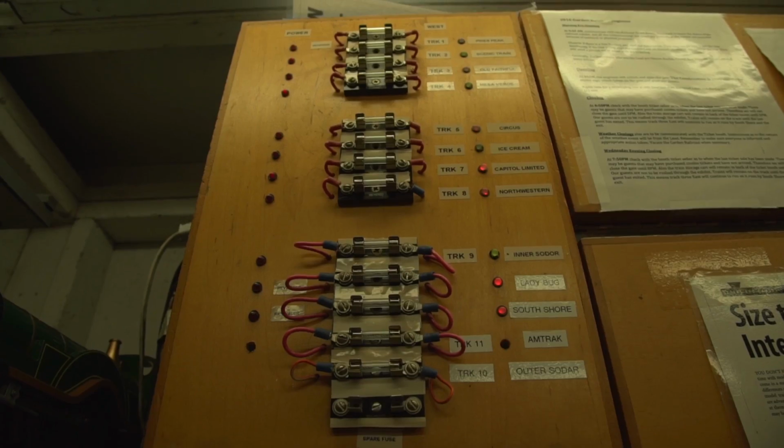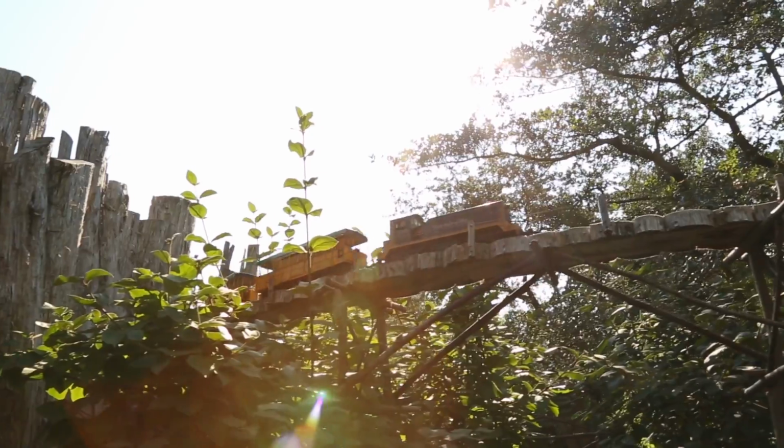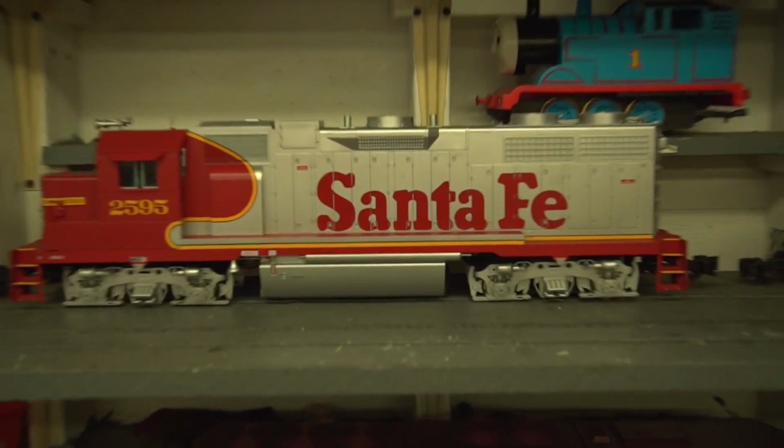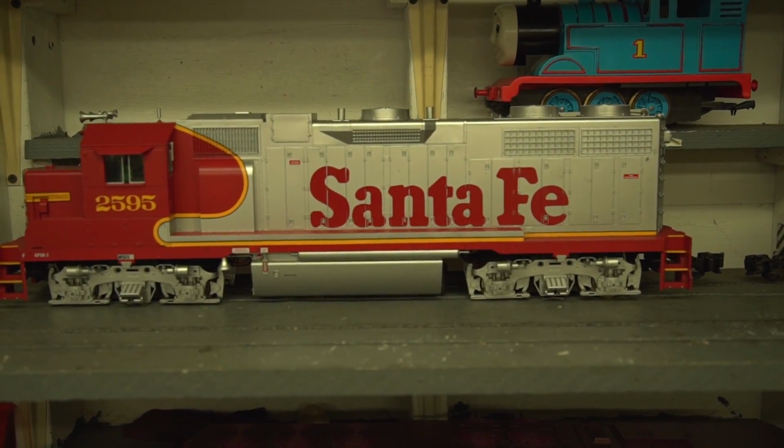How do the trains work? That's an interesting question. Well, what happens is we have electricity that goes to the track. So the track has electricity, and the engine has a motor in it that picks up the electricity and actually drives the motor in the engine, so the engine pulls the train.